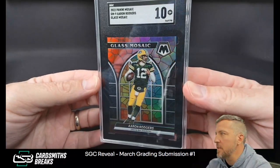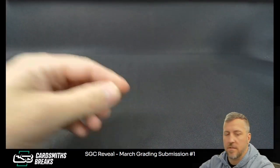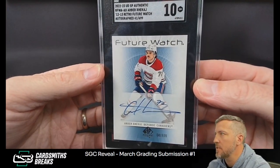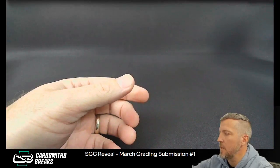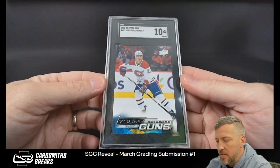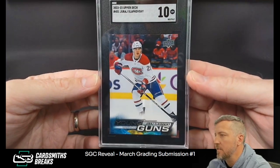An Aaron Rodgers Glass Mosaic got a 10 from 22 Mosaic Football. I thought that was Eason Saul's card when I was like, oh, weird. An Arbor, I don't know how to say his name, sorry. But it got a 10. 22-23 Future Watch autograph, 6 of 99. Defenseman for the Canadiens. No autograph grade. A Marco Rossi Young Guns from 22-23, 10. Slafkovsky Young Guns, also a 10.